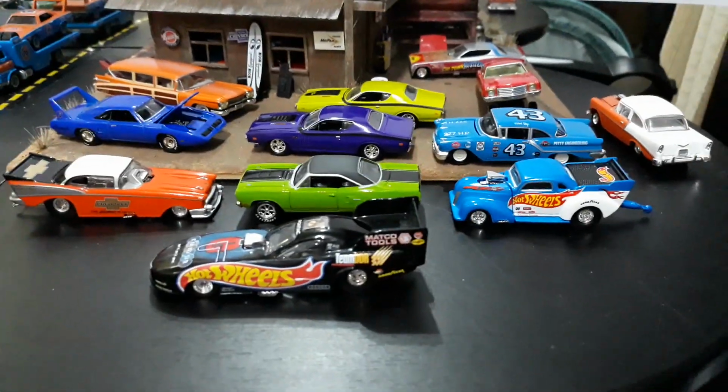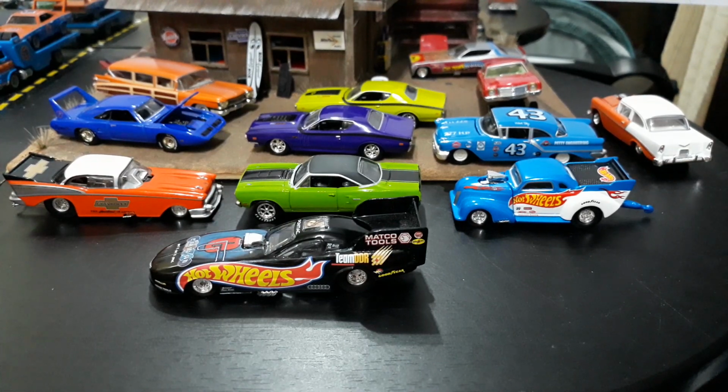Even in the RLC. That's one thing about the RLC, though. They are starting to come out with some really cool stuff, like the Lamborghinis with the opening scissor doors and the gullwing door, Mercedes, and then the Porsche with the opening doors and opening hood in the back. Very cool.